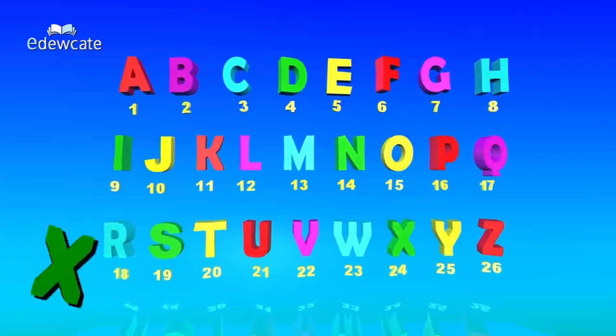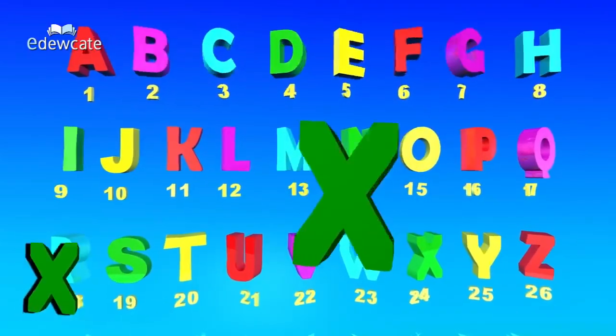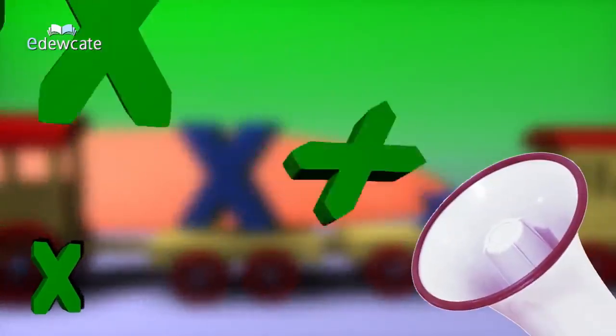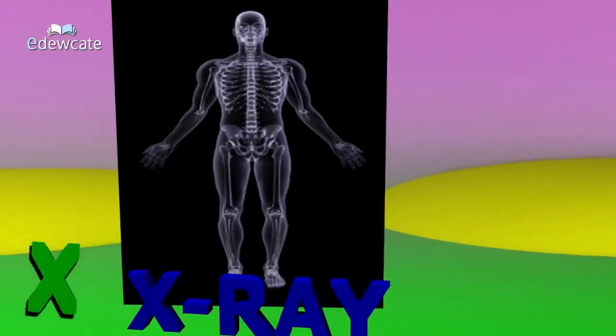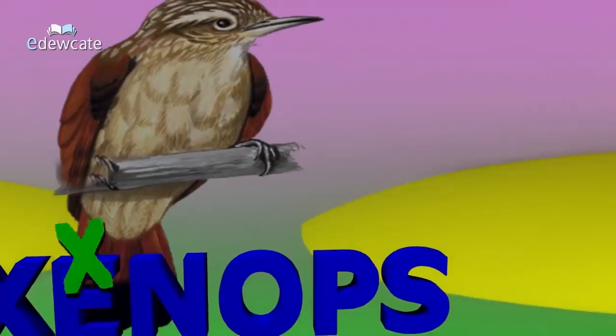The story of X, letter number 24, written in two ways, same as X. X for X-ray, X for cell phone, X for synops.